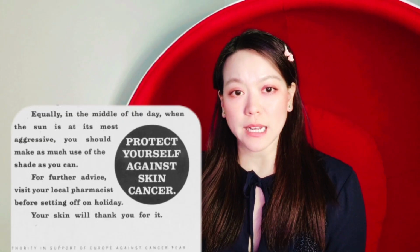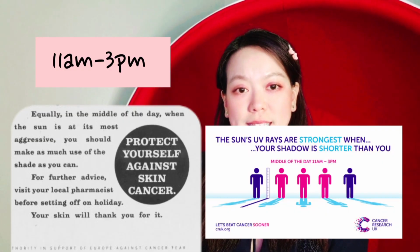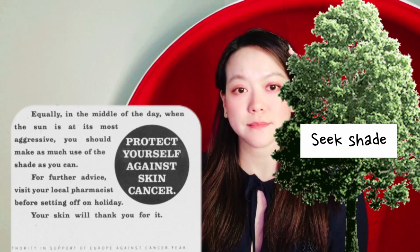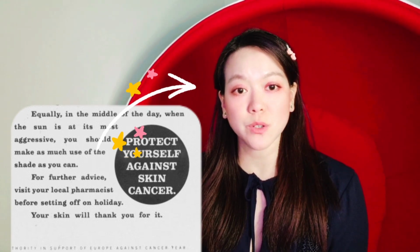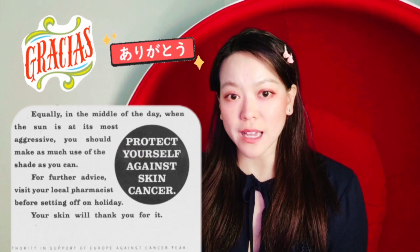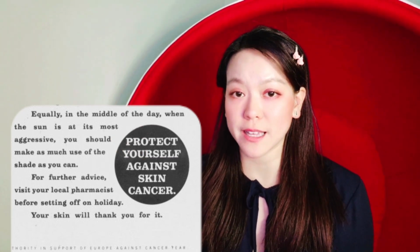You want to do this before you feel yourself burning. Equally, in the middle of the day when the sun is at its most aggressive, you should make as much use of the shade as you can. For further advice, visit your local pharmacist before setting off on holiday. Your skin will thank you for it. Protect yourself against skin cancer. Find your pharmacist to help you to protect your skin, and even if you're not going on holiday, especially if we're working outdoor.